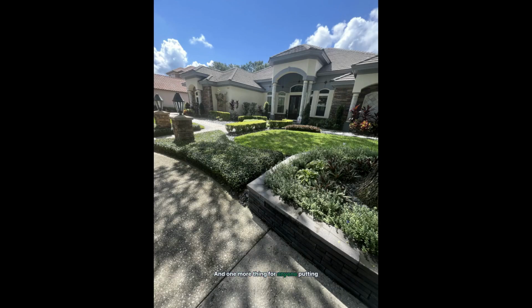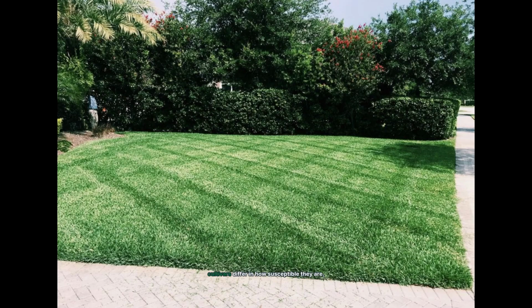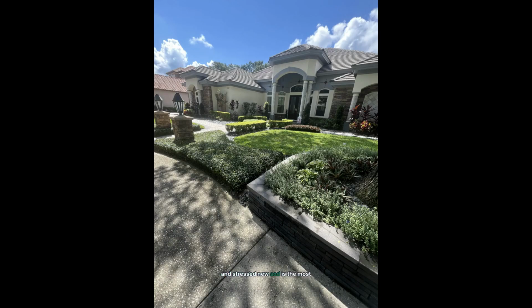And one more thing for anyone putting in new sod right now. Cultivars differ in how susceptible they are. None are immune, and stressed new sod is the most vulnerable of all, which is why we install fresh, harvested within 24 hours, and follow up on establishment.